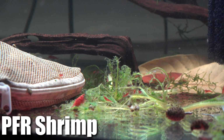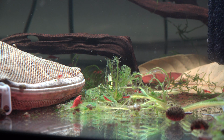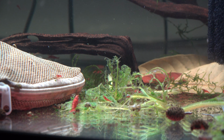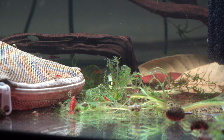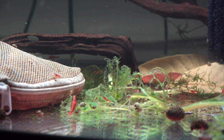Along with the plecos, I moved all the painted fire reds into the same tank. I actually bought 3 different batches from 3 different sources. I kept them in 3 separate tanks just to quarantine the shrimp, and I had them for about 2 months in their own separate tanks, and noticed everything was looking good. They were actually already breeding, and I took all those and mixed them into the same tank.